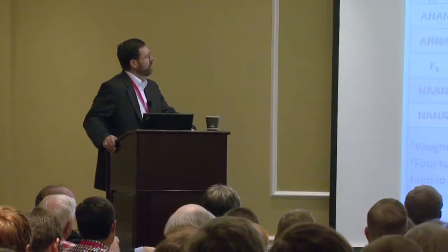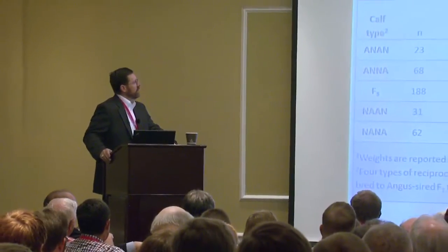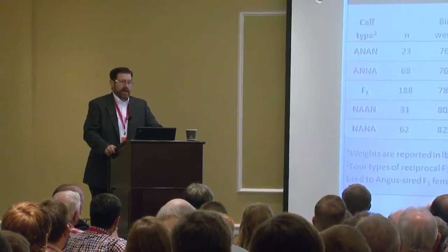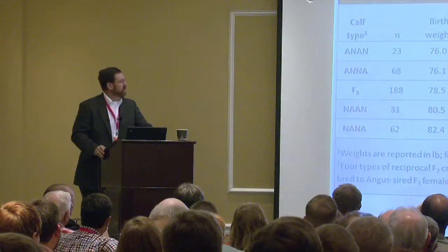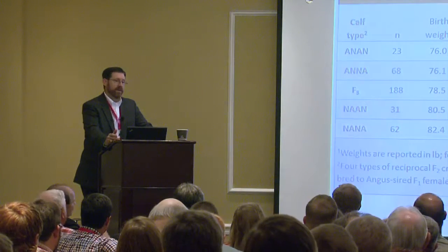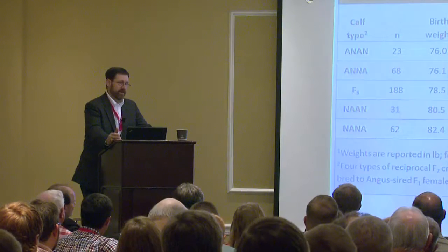Yes, and so these are contemporary animals, and these cattle were produced together. This data set is across 4 different years, and from the yearling weight on, they were fed together in the same diet, and that diet was consistent across years. And then to get the carcass weights, they were all shipped to a commercial feedlot and finished at the same feedlot in all 4 years.